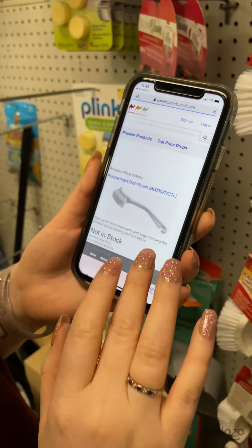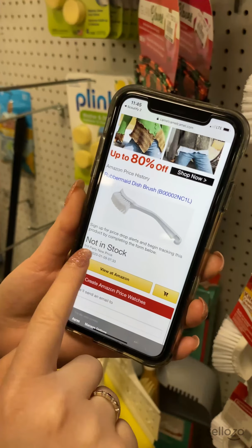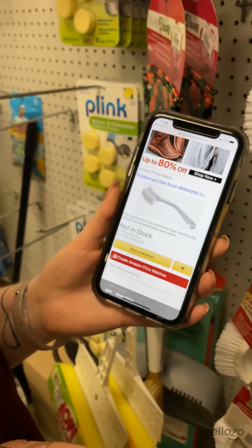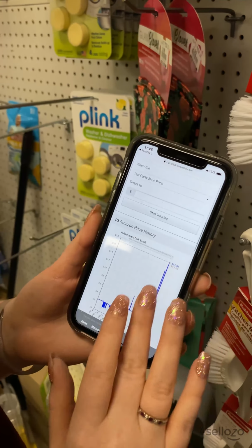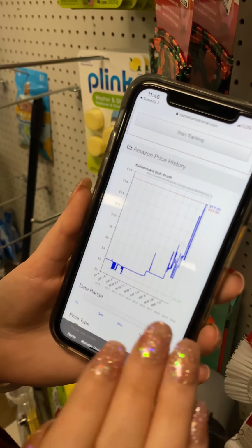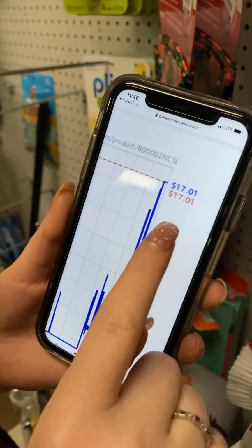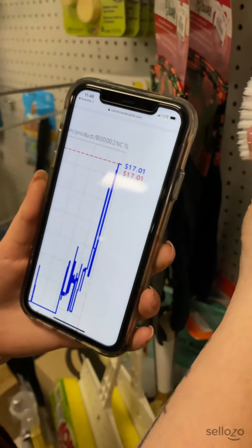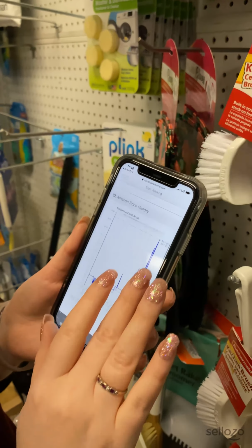And I've actually already opened this. And so one of the things that I want to point out is that it's not currently in stock on Amazon, which is a good thing potentially for someone like me who is considering maybe buying this to resell. So you can also see the Amazon price history. And so this is something that we were just talking about that's really crazy, is that at one point somebody bought this, sold this, and was making sales for this tiny little brush with a scraper for $17.01. So that seems pretty crazy to me.